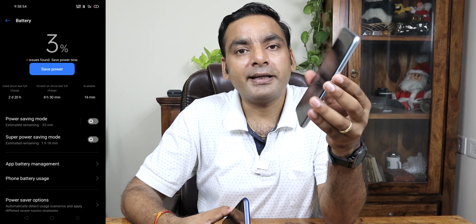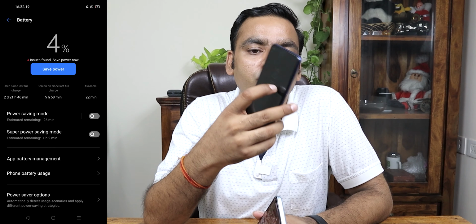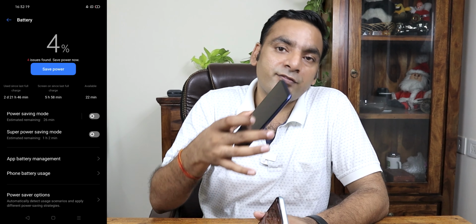And battery backup wise, this phone gives me more backup, around 8 to 8.5 hours, and this one gives me close to 6 hours, always turning on the always on display, so it affects the battery.